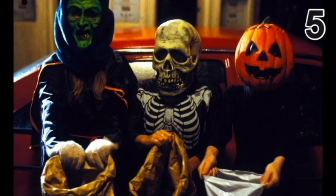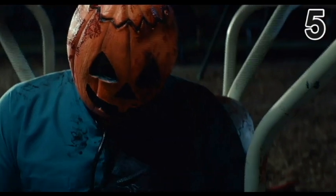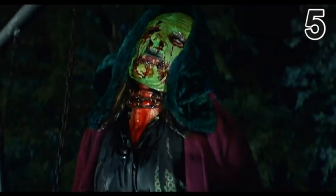While Halloween Kills is going to avoid such plot devices, the film pays homage to that sequel by showing several trick-or-treaters and some unfortunate victims who are wearing the jack-o'-lantern, witch and skeleton Silver Shamrock masks.